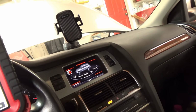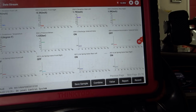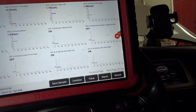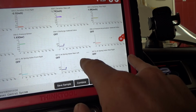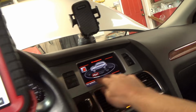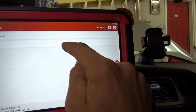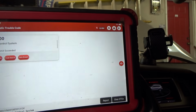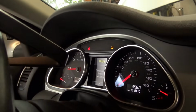So the heights did not change. Let's go to comfort mode. So it's trying to let the rear end down. See, now they're all off. It probably set a code because it blanked out the other screens there. Read DTC, there it is, 1400 again. Level control system, upper limit exceeded. We got the TPMS light, we got the blinky yellow light.